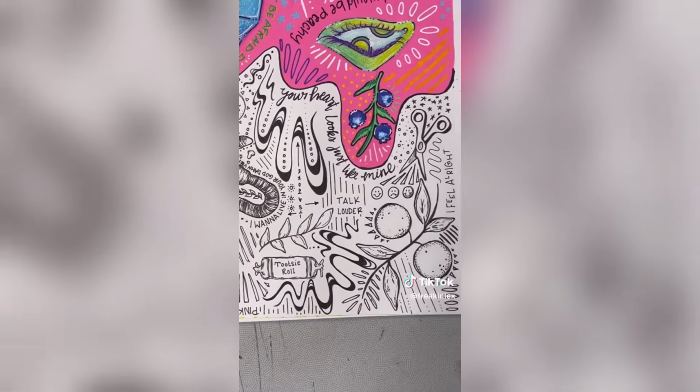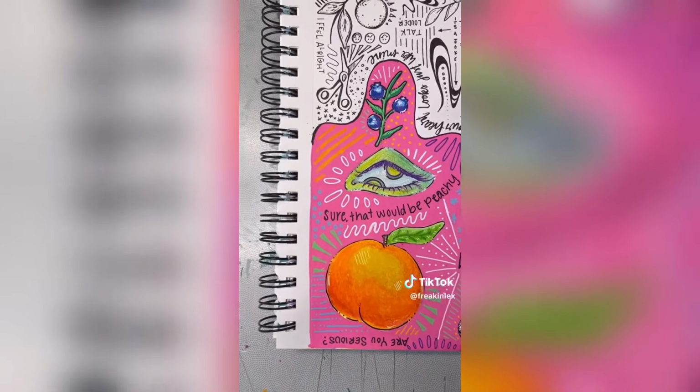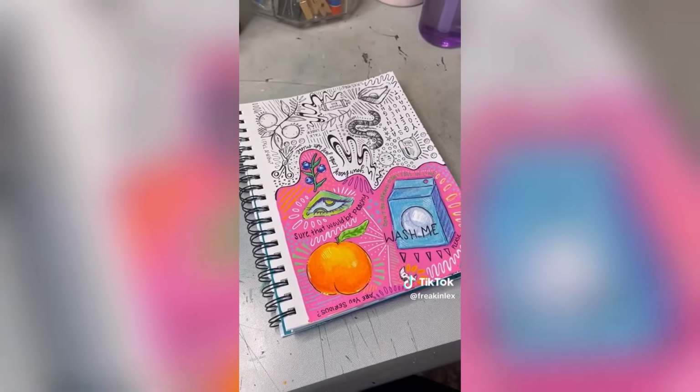I did half of the page in color and the other half of the page in pen, and if you've been going through artist block, I would love to see you try this and let me know if it works for you.